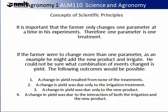A change in yield may have resulted from none of the treatments. A change in yield was due only to the irrigation treatment. A change in yield was due only to the new product. Or a change in yield was due to the interaction of both the irrigation and the new product. A properly designed, well-replicated trial with appropriate controls allows you to get past these problems of not being sure which outcome caused the desired effect.